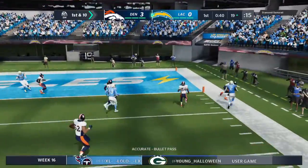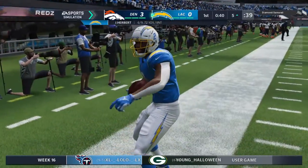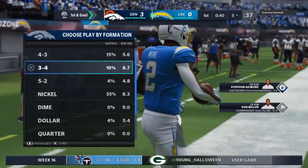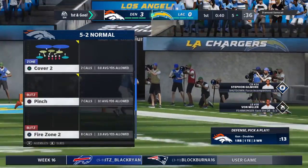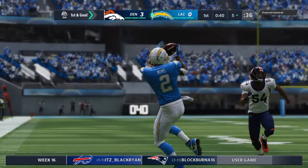What do we love to say? Get those backs into space, right? And they were able to do that there. Nice pickup on first down. 15 more there, and they're on a roll. It's another first down. And a lot of people ask the same question all the time.